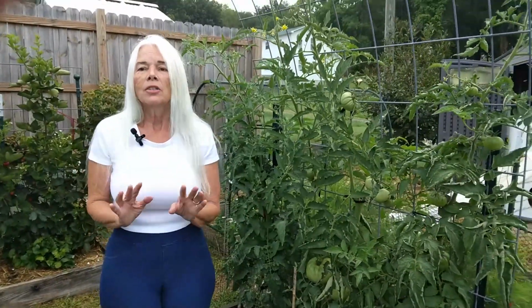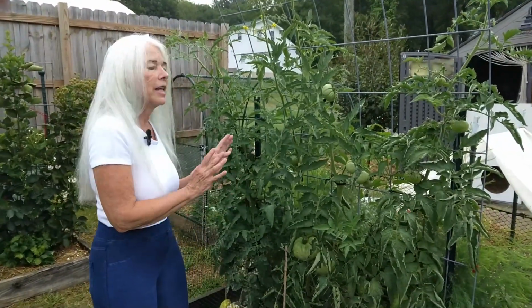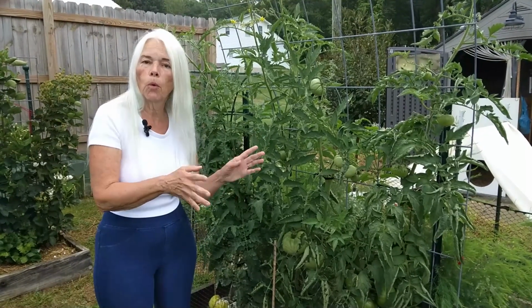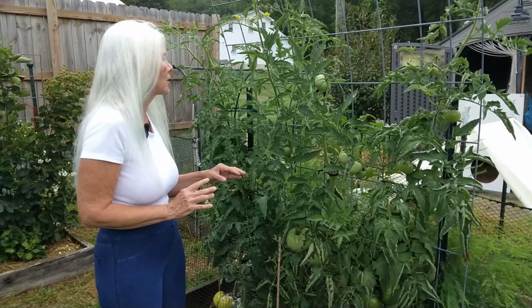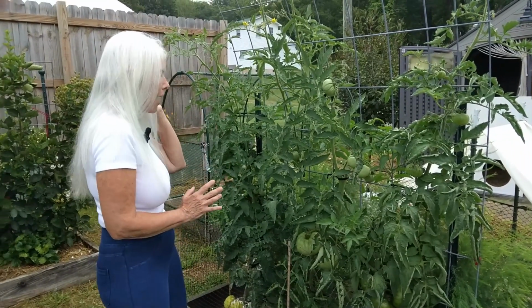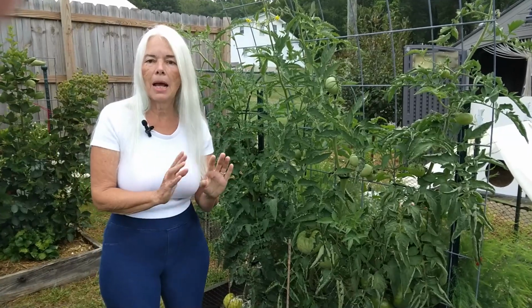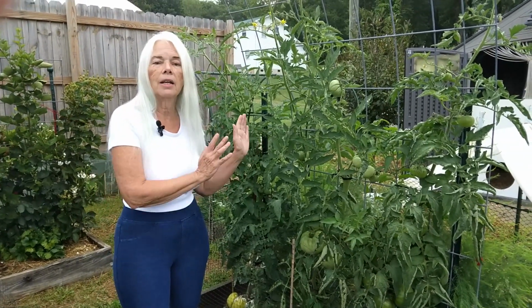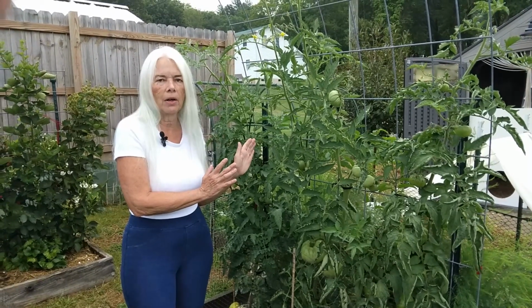But anyway, which one is that anyway? That is actually Abe Lincoln. I got the seeds from Baker Creek. Little plug for them, but we're not getting any kickbacks or anything like this. This is a beefsteak tomato, and it's an heirloom? Yeah, absolutely heirloom tomato. And I have to say, I am totally pleased with this guy, and I'm going to be bringing him back next year in my garden as well.